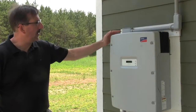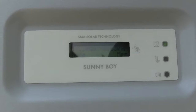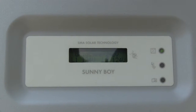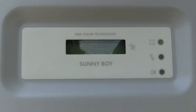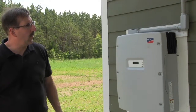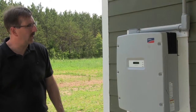Here we are outside of the home, in front of the photovoltaic panel. It's 1:30, close to June 21st. It's an overcast day, but we've still made 4.25 kilowatt hours of power since this morning. And this home is a zero energy home, meaning that over a 12-month period, we've produced more power than the home uses over the 12-month period.